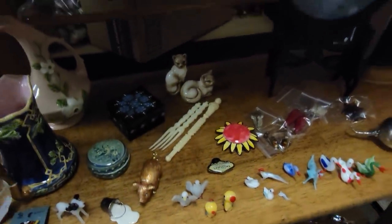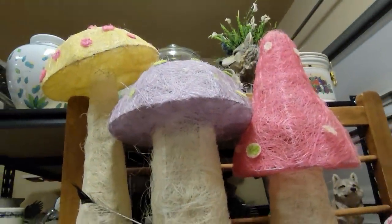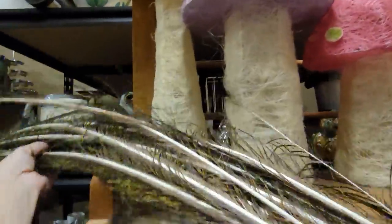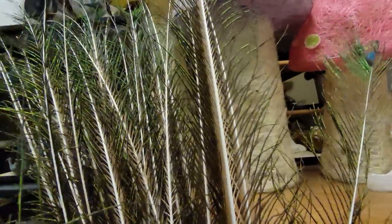All right. Oh, yes, some things I got for myself. Yeah, the mushrooms. Aren't they amazing? She sold me the 3 of them for $25. Peacock feathers. I love peacock feathers. I have a peacock feather vase in my office. She sold me all of these for $5.